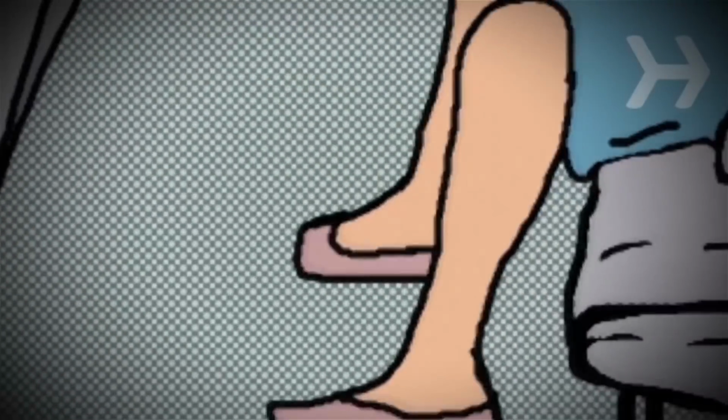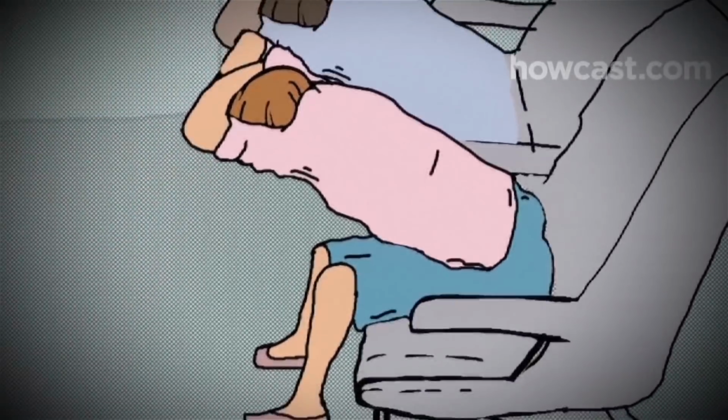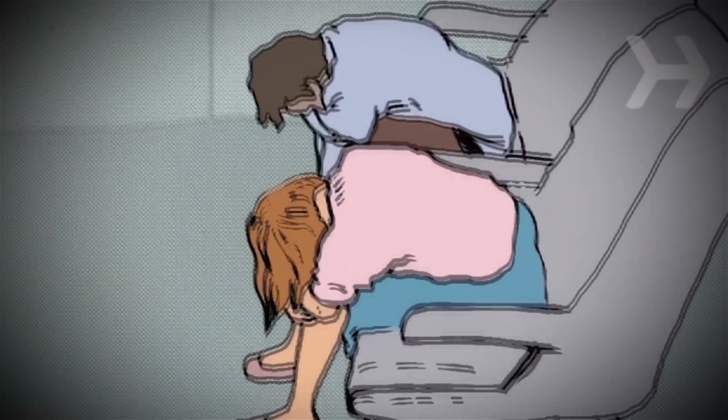When you are bracing for an emergency landing, make sure your feet are placed firmly on the floor with your arms crossed in the seat in front of you, with your head lowered. If there is no seat in front of you, hug your knees.